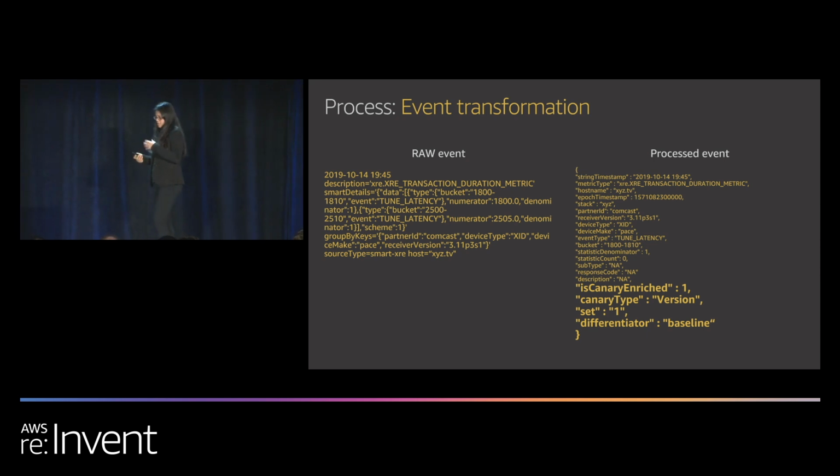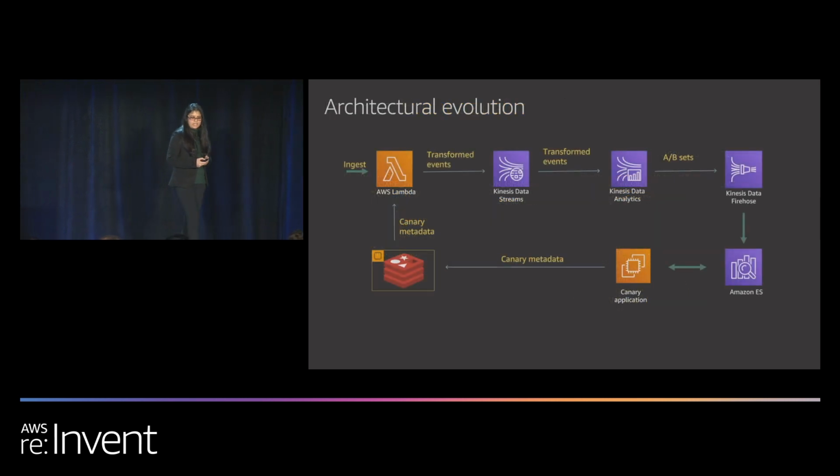So once we figure out that this host, or this VM, is participating in the Canary scoring mechanism, the event that comes in, let's put some markers saying that consider this for Canary. What kind of Canary are we considering it for? This is additional metadata. What is the job ID? And then what is the differentiator? Is it supposed to be considered for baseline, or should it be considered for test? And with that, this is how our architecture started looking.